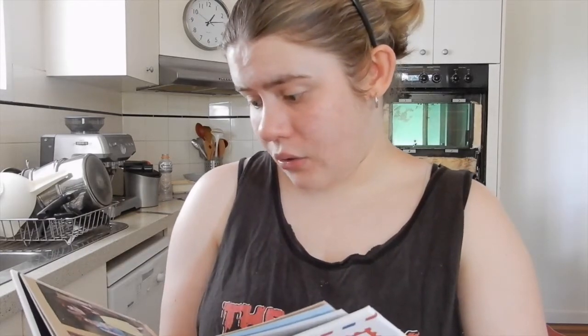But yeah, so it's pretty good, like the printing, it's not too bad. A lot better than I thought it was going to be. But anyway, so that is my little book for my dad, and yeah, super happy with that.